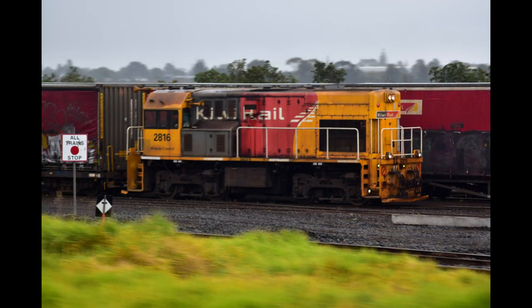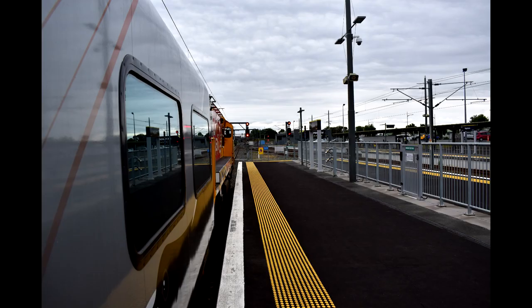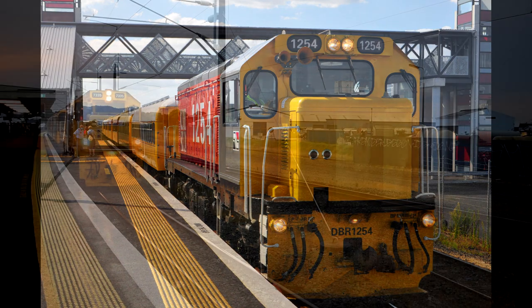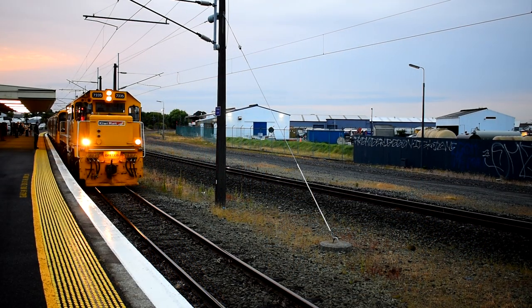But I dare say that's all quite a long way off, so for now I'd like to run a compilation with most of the Te Huia footage I've captured throughout the first few months of 2022. As a bonus, I'm also going to include some footage of the Glenbrook Vintage Railway's DBR 1254 at the Rotokohu station. Thank you very much for watching, and have a good one.